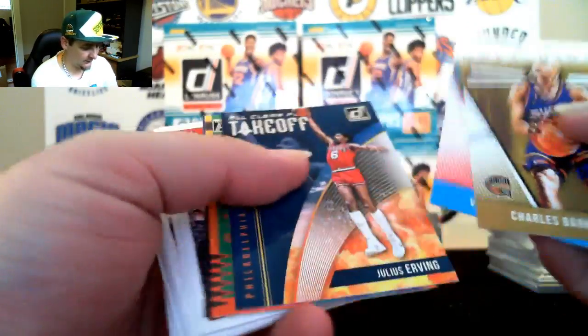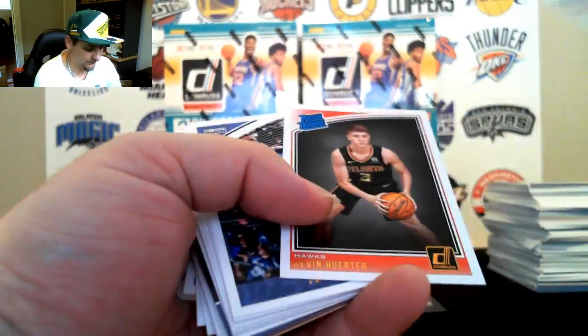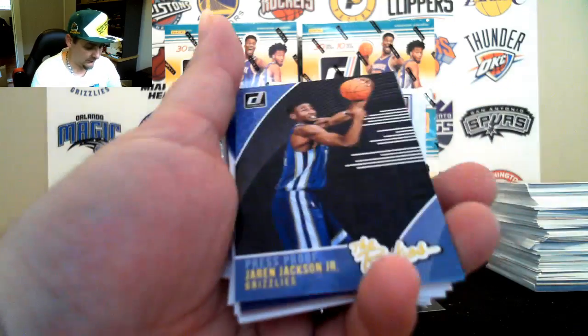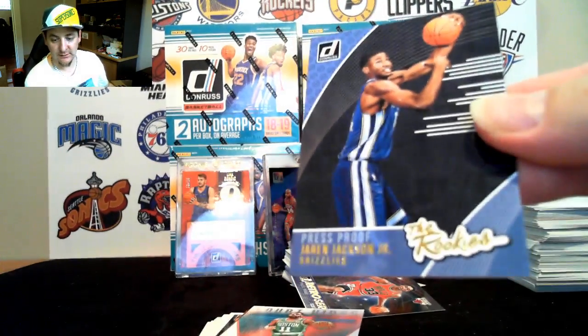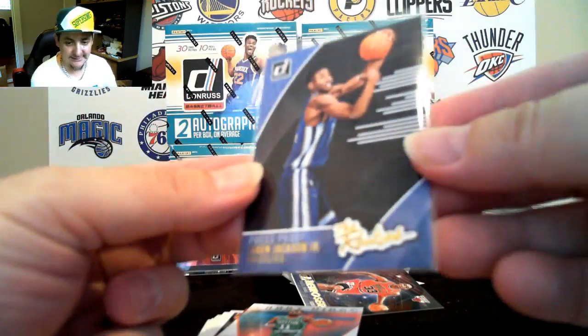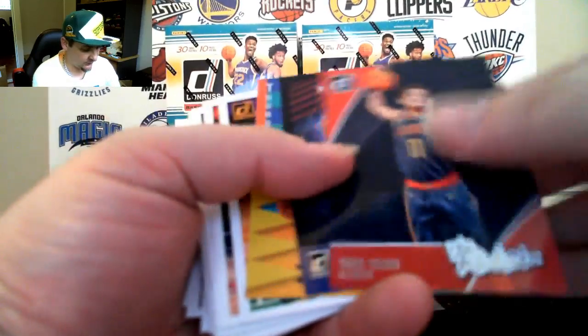Barkley, Hawkins, Oladipo, Dr. J, DeRozan, Maravich. Jaren Jackson Jr., the rookies. Hey, this one's gold. Press proof. First press proof gold. Going to the Grizzlies. Irving, Jaren Jackson Jr., Trae Young rookies.